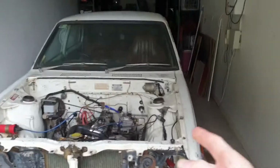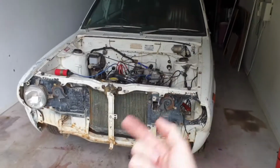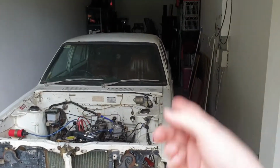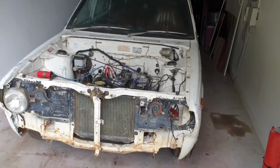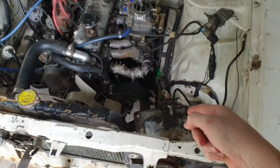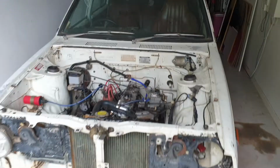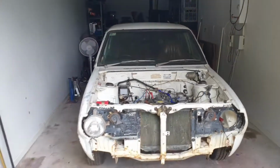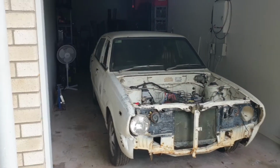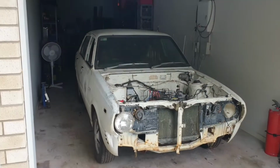All right, so the first problem I have before I move it is the car is facing the wrong way. I need it turned around so I can get the engine out from that side of the garage. I would start it, but it doesn't have a battery. So let's go get a battery and try and start this thing. The owner said that it did run, so let's give it a go. At least I'll have a battery for it. It's the first piece of the puzzle done, yeah?